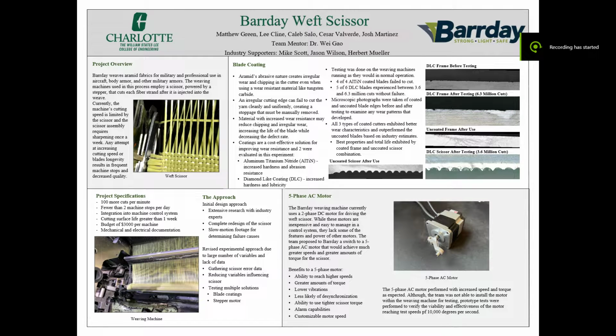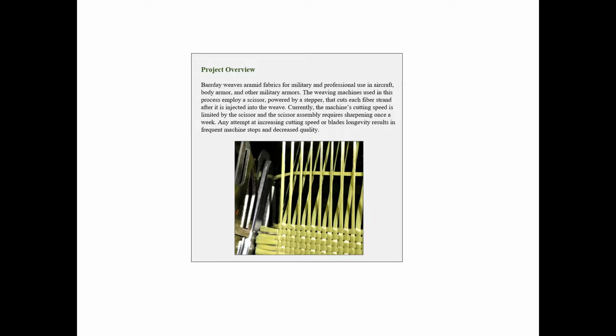The Barde Weft senior design team, composed of Matthew Green, Lee Klein, Caleb Sallow, Cesar Valverde, and Josh Martinez, have been working to re-examine and maximize performance of the Barde aramid fiber weaving machine. Barde is a company that manufactures and sells aramid fiber weaves for commercial and professional use. These aramid fiber weaves are primarily used in military armors for personnel and vehicles.